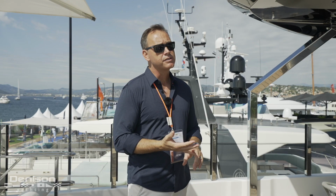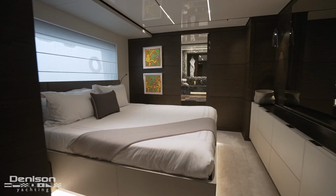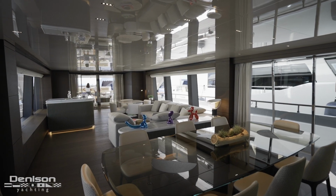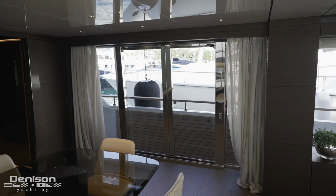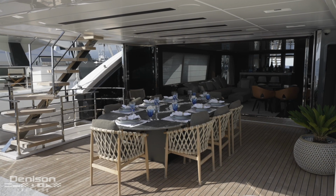BOTTI has the 5 stateroom configuration. That's a massive on-deck master cabin and 4 staterooms down below in the lower deck. Aside from the guest accommodations, BOTTI's got a very large main salon, a large bar, and then a dining area with side windows that open up all the way to let a lot of light in. The Sky Lounge is a great area on this boat, and everything opens up to a huge exterior dining area.